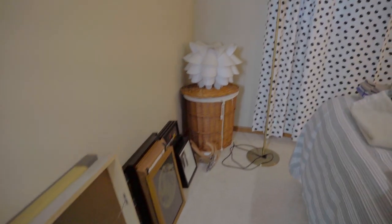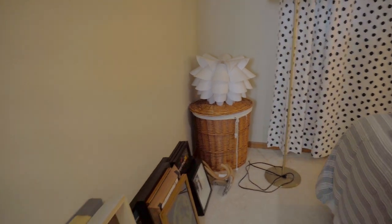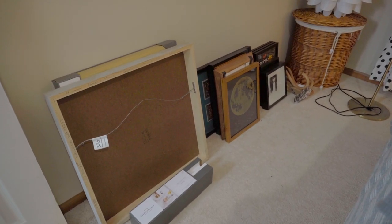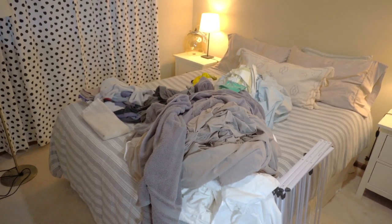So we've got that mid-century pendant light that I removed from the family room. We've got a lot of different art pieces to select from and figure out what to hang in this room. So that's going to be a challenge. Clearly, we're going to get rid of all of this laundry. Get that folded, get that put away.